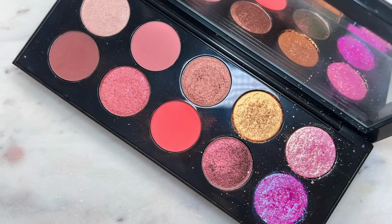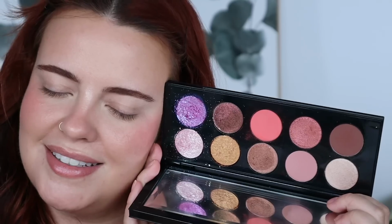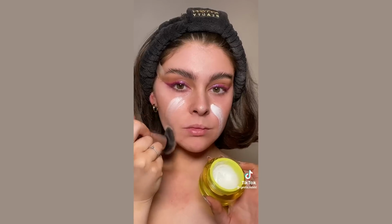And the last eyeshadow palette was the Pat McGrath Utopian Dreams, which I still dream of. I dream of her gorgeousness. I recently did a really fun look on my YouTube channel using this. Yeah, it was my Instagram chooses my makeup video. I still adore that one. So I'm going to do a little combo here. I think I'm going to mix some of these palettes together. I'm not feeling that creative with a look, but I remembered I had this fun look saved in my TikTok. It's by the creator Greta Miki. It's this really fun neutral eye with a pink liner.